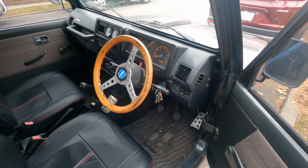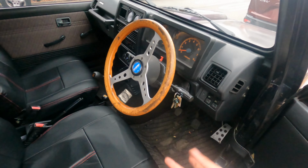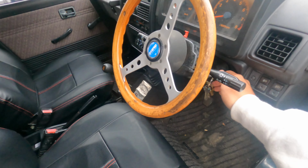Now onto the driver's side. This wheel came with the car. It's a Momo, nice little wood grain. I was gonna paint it black, but I didn't really care too much about it. I'll put this on just so you can hear the ETC reader.